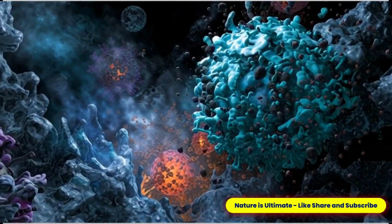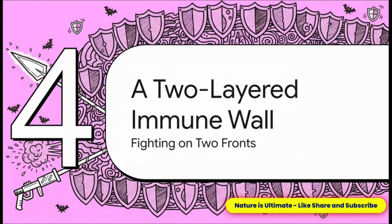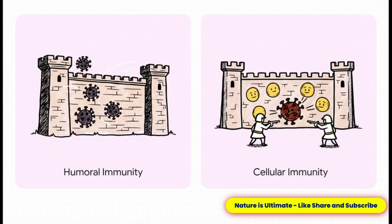You've got a wall and gatekeepers to stop intruders from ever getting in, and you train specialized military units to hunt down any that somehow manage to slip through. And that is the core idea right there, a two-layered defense. The vaccine is so clever because it doesn't just teach the body one move, it prepares it for a total war, fighting on two completely different fronts at the same time. And here's exactly how those two strategies work.